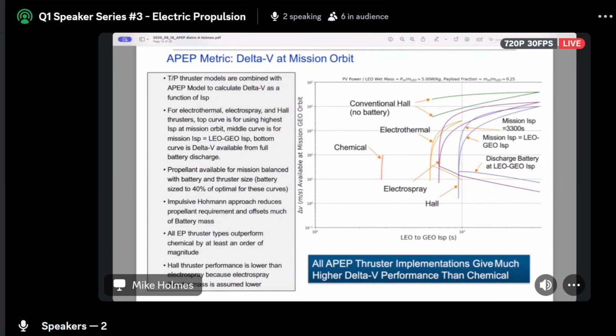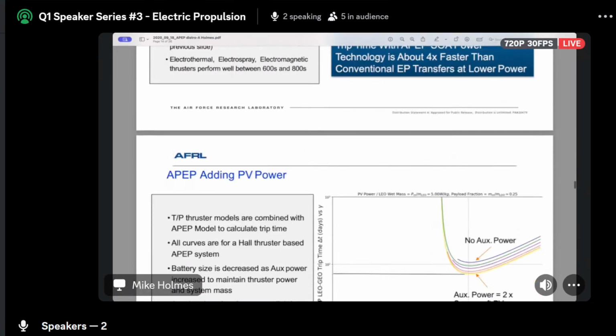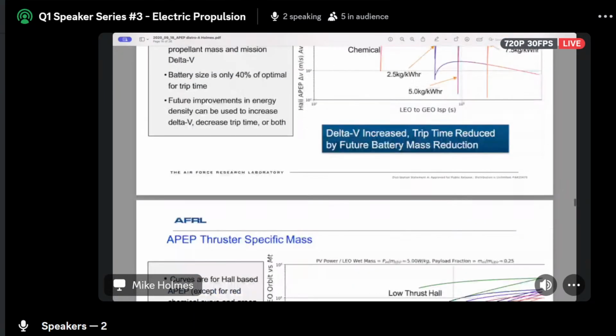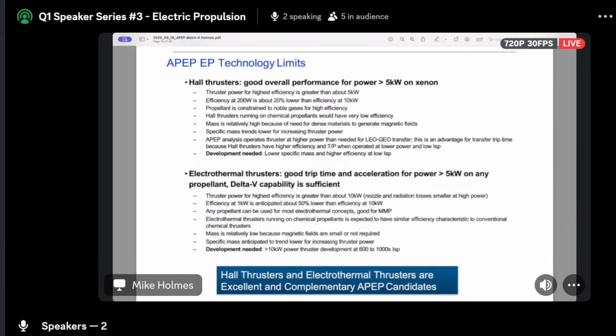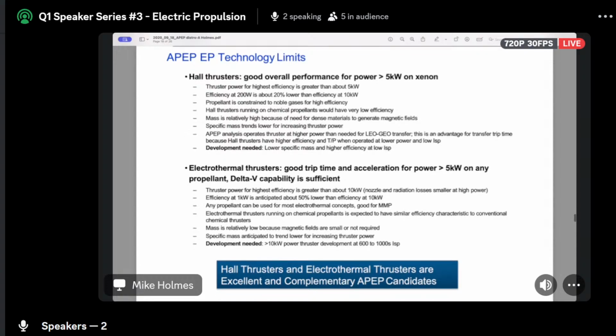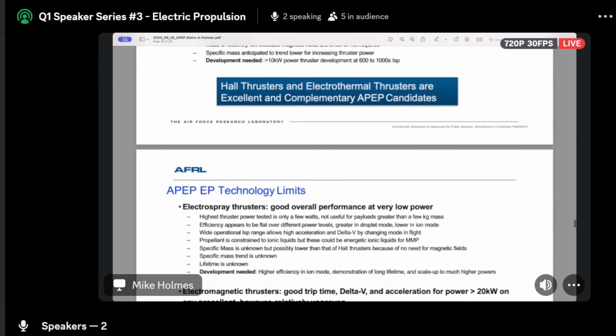So this is the delta V at the mission orbit. You can see a bunch of different curves showing the delta V capability versus the ISP you use in going from LEO to GEO. Basically, everybody's going to have to be on their own to look through these, or you can always contact me and ask me more questions if you like. I've got a slide on technology limits.